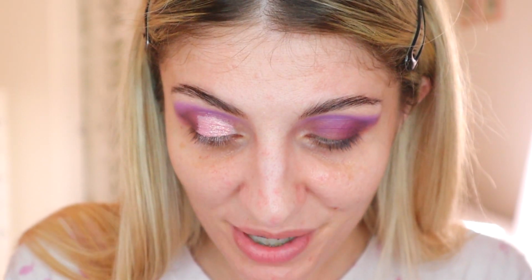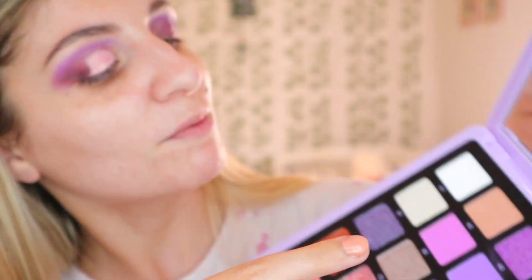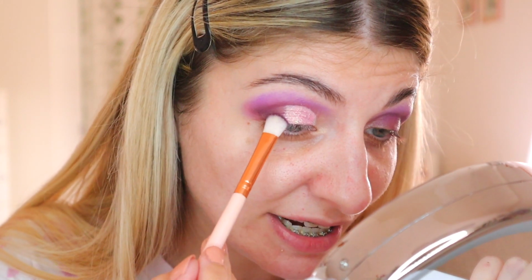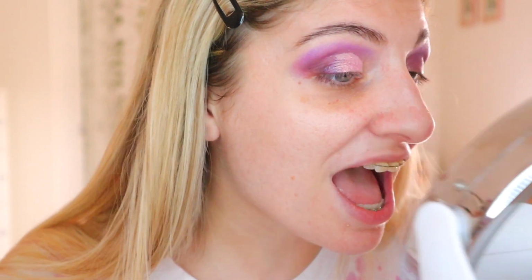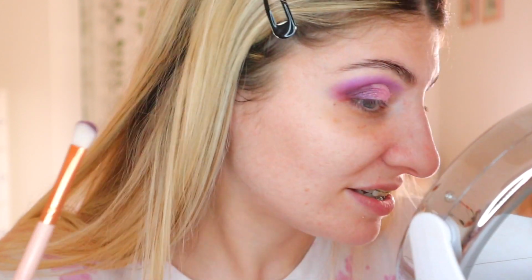Something like that, and then what we can do is we can actually go into maybe, I don't know, I'm gonna go into this one, which is calling my name, and this one, or maybe, should I go into that one? Okay, I'm gonna go actually in this one, which is called A3, and that will be the transition shade between the E5 and the shimmer, basically. So I'm going to gently apply it. Something like this. I think something like that is perfect.